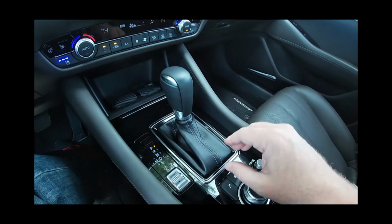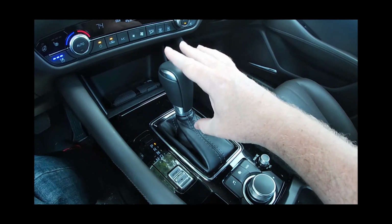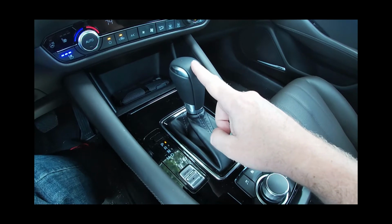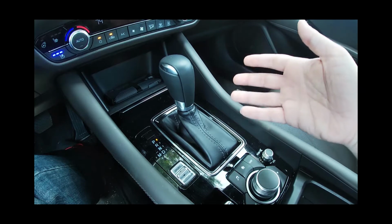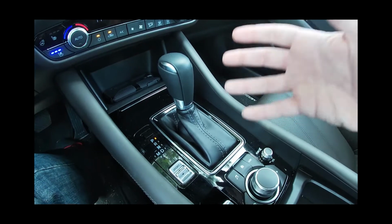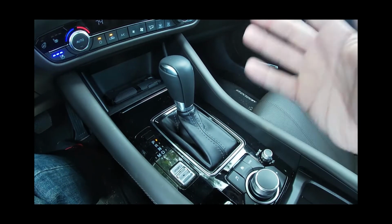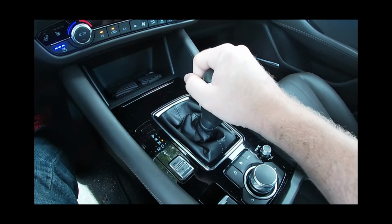Now, as you move back from here, you do have the selector for the standard 6-speed Skyactiv G automatic transmission. I've been quite the fan of Mazda's automatics these days. These Skyactiv G transmissions offer the fuel efficiency of something like a CVT without the sort of rubber bandy feel, but it also offers the quick shifting sporty nature of something like a dual clutch transmission at the same time. Now, you do have all the typical things: park, reverse, neutral, drive.